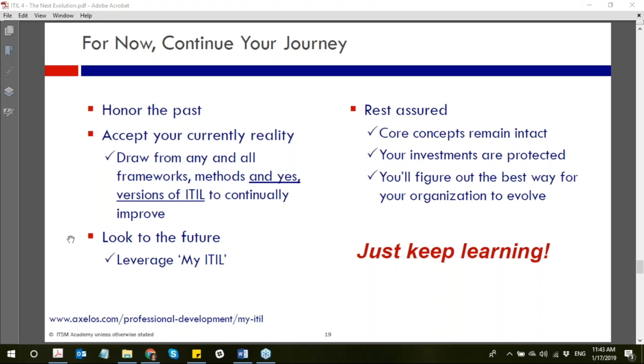My ITIL. So down in the bottom left corner of this slide, I've given a link for you to go out to the Axelos website. Anybody who has an ITIL certification, for example, if you've taken ITIL Foundation with us, you actually get a free one year membership to the Axelos subscription service. Going forward, you're going to see My ITIL used a lot more. Today there are great papers, great case studies, and a lot of great information out there that you can leverage.